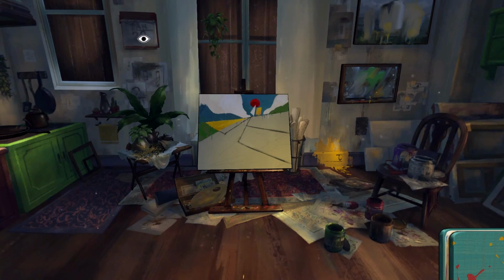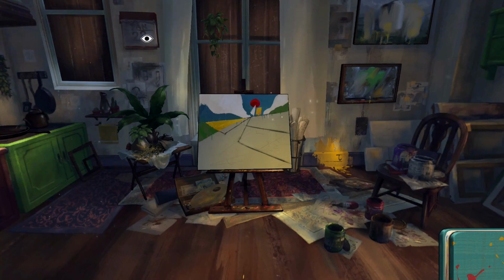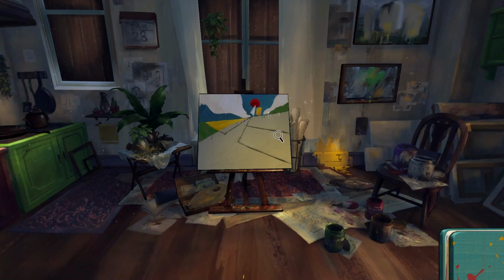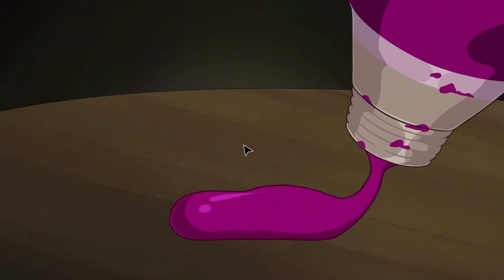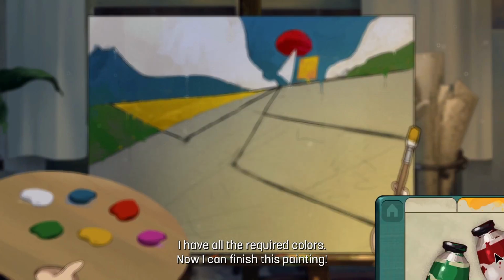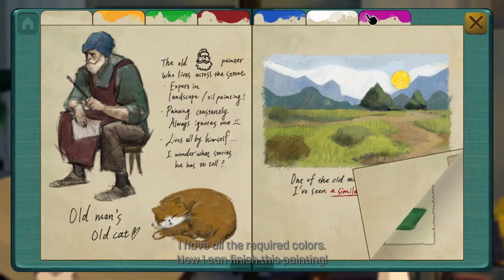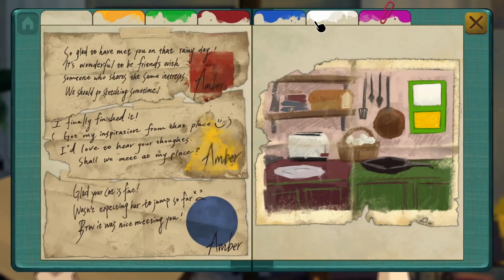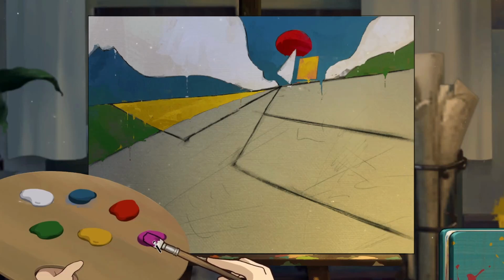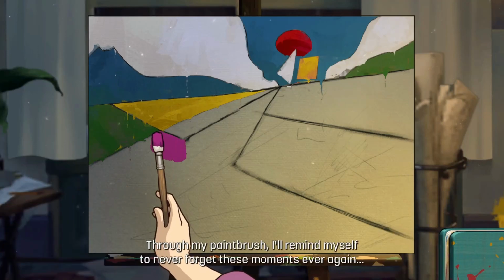Yeah, I just find it odd because she keeps tearing the date, but it's still the 23rd. Okay. Well, the only way we're gonna know is by finishing this painting. Oh, no, not this one. Okay, so this is... Okay. Herbal. Uh-huh.